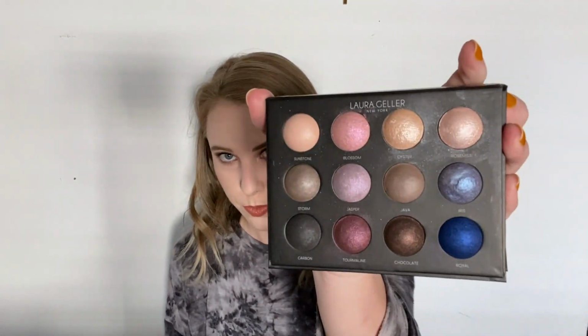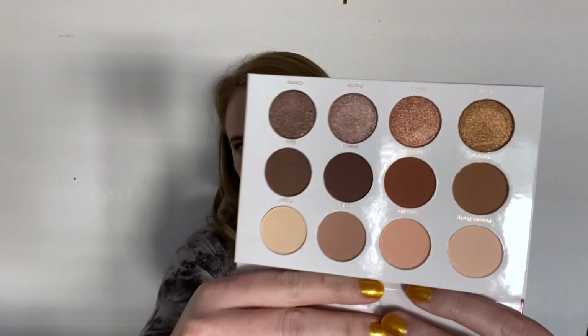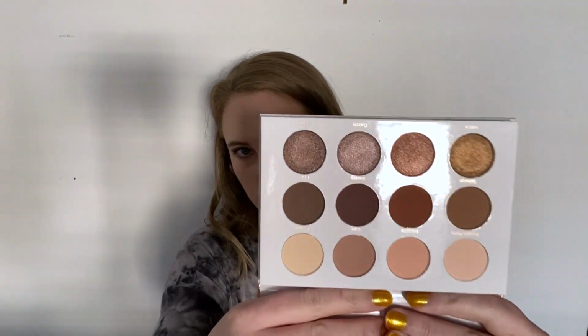And then we have a couple palettes that I have never used before, like my Laura Geller Wearables palette, which is all kinds of shimmers. And then I have a pure Soiree Diaries palette that I received from BoxyCharm, and it's going to look like this. It's a very glam type palette and very simple.